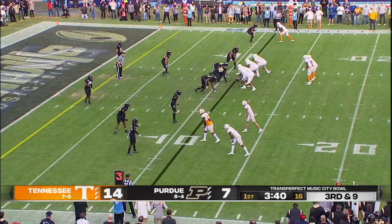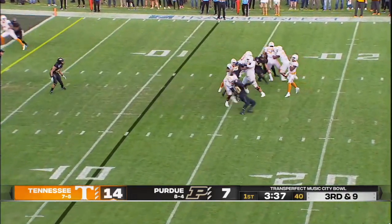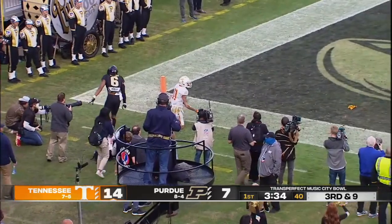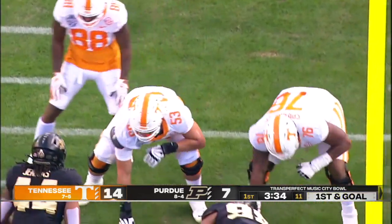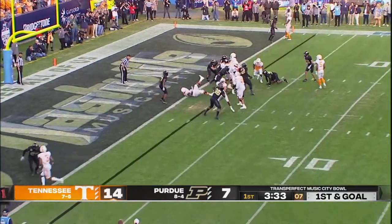Tennessee doesn't usually have drives that last up to 10 plays. Hooker looking end zone, fires, incomplete, and a flag on the play. We can't continue to put our O-linemen through those kind of drives. It's a heck of a tempo that they play at. First and goal, straight ahead.